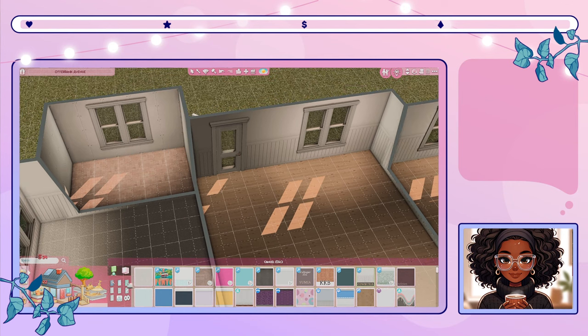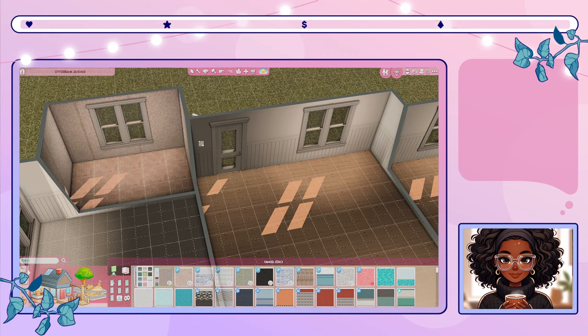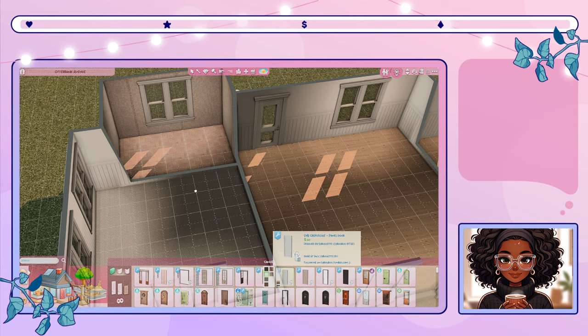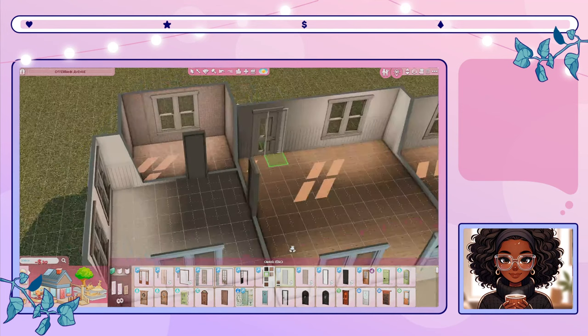And then for the bathroom, we're going to use the cheapest tile that we can find. Maybe this one. Oh yeah, that's perfect. Let's get some doors now. Let's get some doors for the house. Ooh. What kind of doors are these? Oh, that is cute. Okay, this is straight to the point type door. Let's put a door here. Let's put a door here.